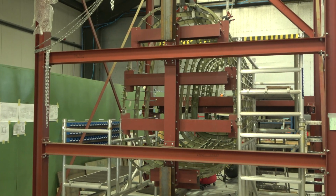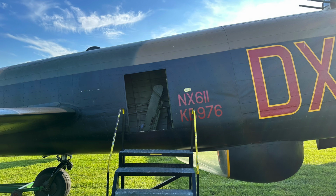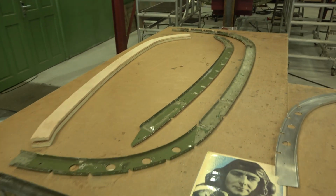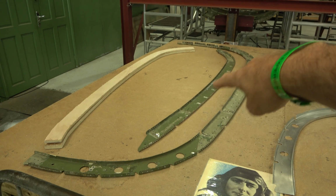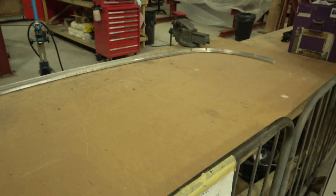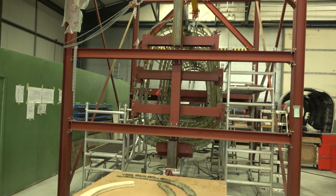You can see the green bits amongst all of the red. That is actually the tail section of the fuselage. And on the table here is actually part of the door. So that part there fits inside this part here, and that is a new part that they've manufactured, fabricated. I just thought it's kind of interesting.